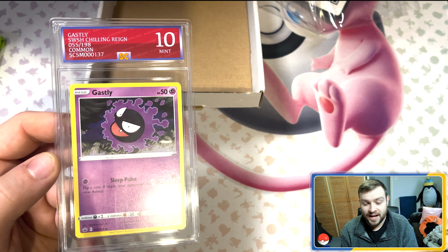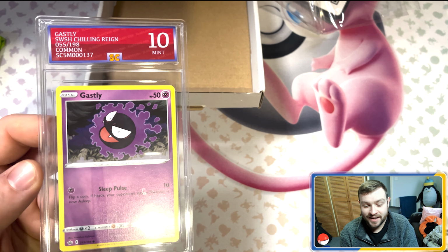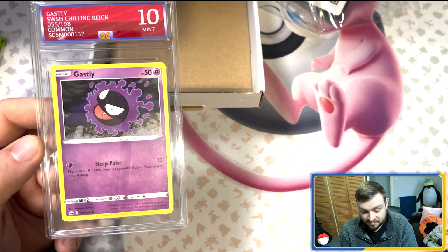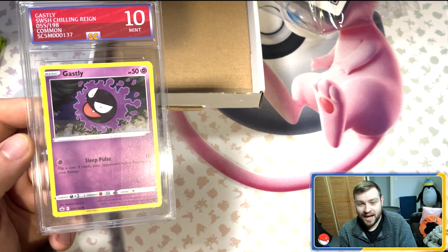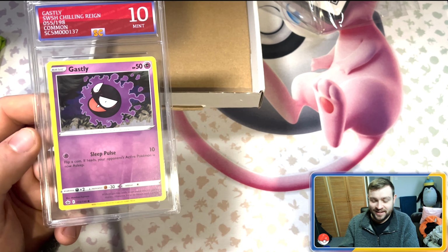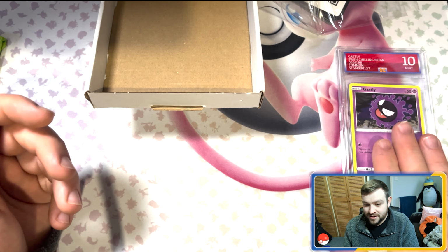So not a vintage card, not a vintage anything, just a plain old Sword and Shield Chilling Rain Ghastly. Mint 10, so it's a 10, so I guess that's a good thing. It's probably not worth anything, even though it is a 10. We'll do a little price search after we've gone through the individual cards. So that's a graded card. Add it to the collection.